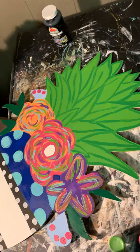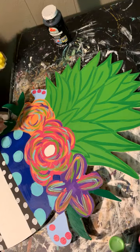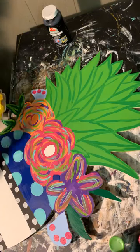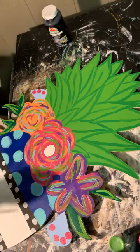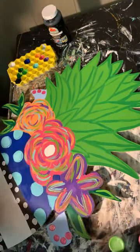Now, on my dark green flowers, I'm going to take that light green that I used at the top and just kind of quickly outline them. Like I said, I don't want it to be perfect, because if you're doing this kind of look and you had one thing that looked perfect and the rest of it looked more modern, whimsical kind of look, then it's going to look off.